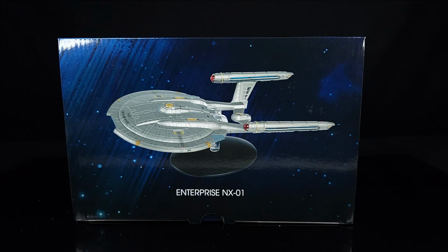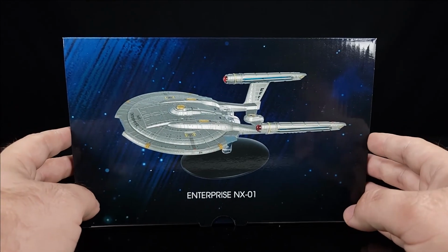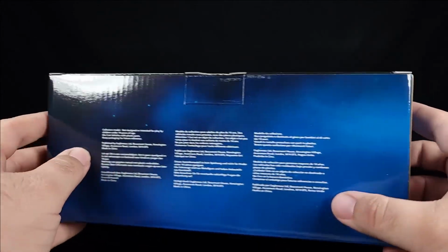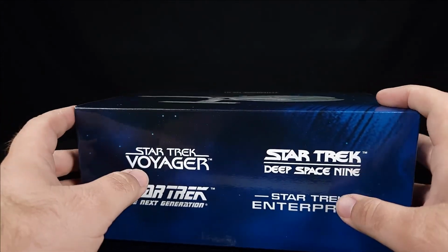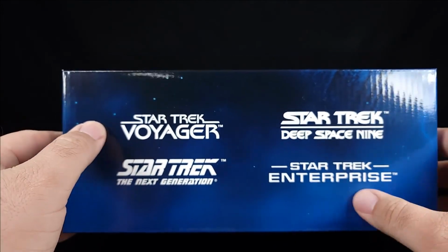So we have the NX-01 Enterprise from Enterprise, and this is the XL version because there's no point in buying the small ones. This is the box it comes in, kind of a shoebox in a way. Nice little stuff here. You got all the credits and everything like that. You got Star Trek Voyager, Star Trek Deep Space Nine, Star Trek The Next Generation, Star Trek Enterprise.